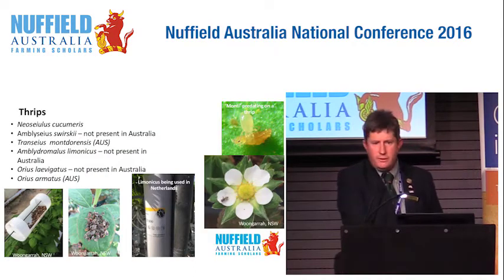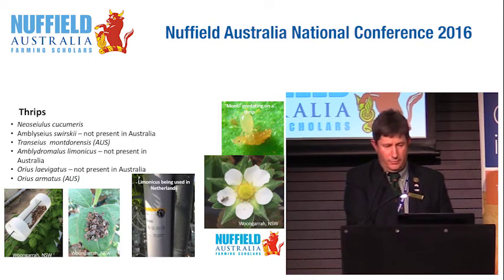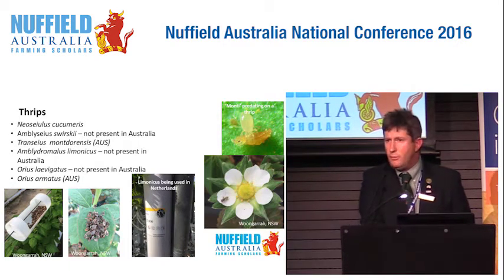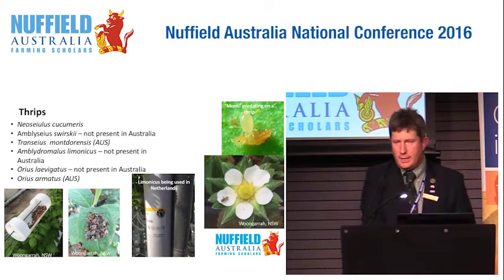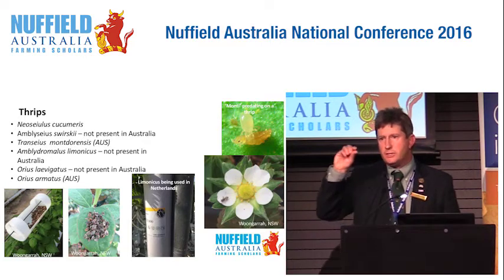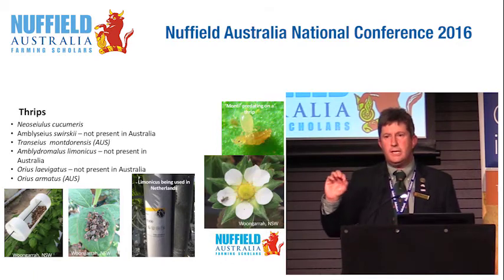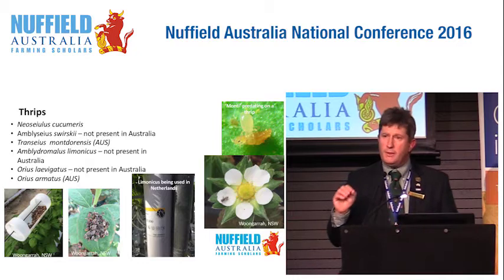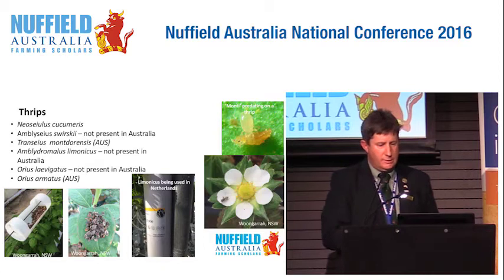I'm not going to run through each individual type of beneficial there. I'm just going to pull out a couple which I think are most interesting. And so I'll draw your attention to the bottom left section there, which is Aureus amatus, which is found in Australia. It's a native predatory bug, and it has the ability to predate on every single stage in the life cycle of a thrip. So it will eat the egg, it will eat the juvenile stage, it will eat the pupal stage, and it will also eat the adult. Whereas some of the other biocontrols will only target one of those stages.